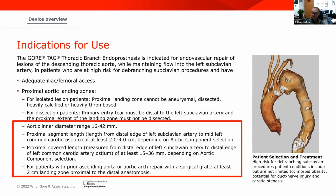The device can treat diameters from 16 to 42. The landing zone measurements are a little bit different than what you're used to, in that the landing zone starts at the back end of whatever branch vessel you're going to land in, and extends up to the back end of the next vessel, whether it be generally subclavian or innominate, but it can be used in the carotid. That wasn't used much in the trial.